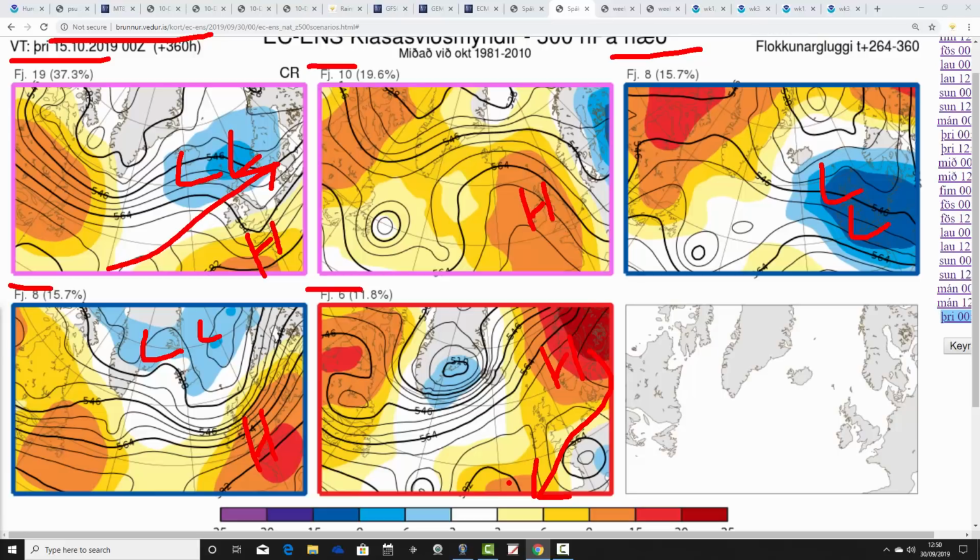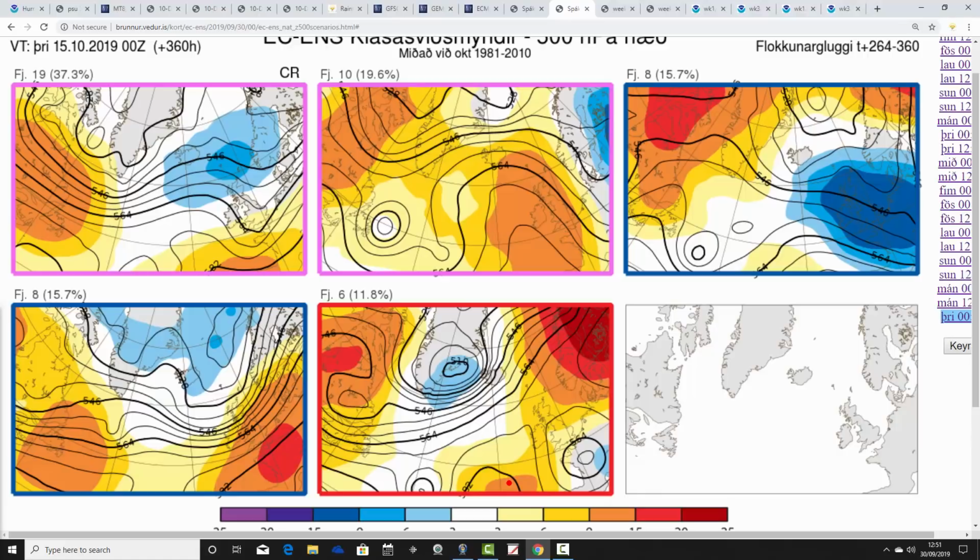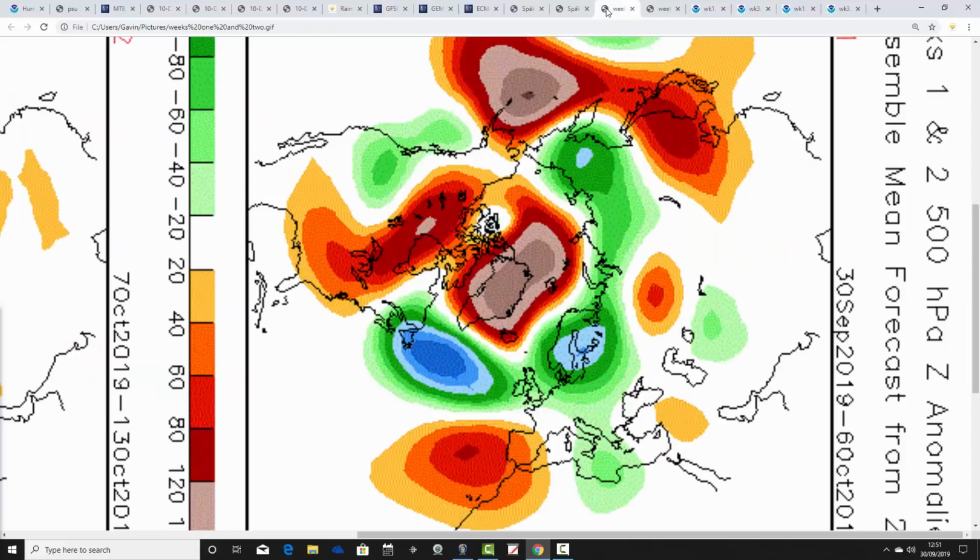I think the trend is there to build in high pressure, but how strong that high pressure is, how long it lasts and where it's going to sit, I think there's a lot of uncertainty at the moment, as you would expect really, given that this is a bit of a pattern change that's just started appearing within model output in the last day or so.